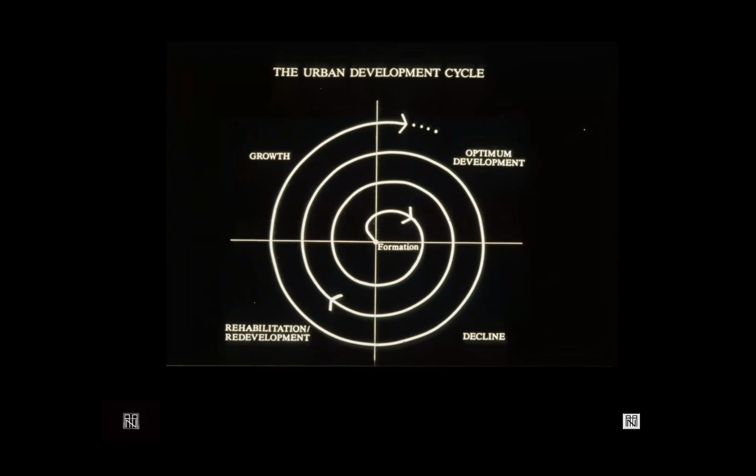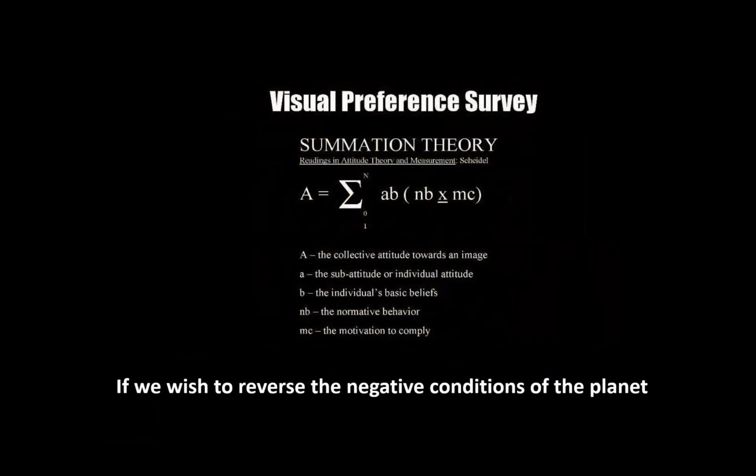You guys also know this diagram, which I've used over and over again, and that everything goes through this phase of evolution. Urbanism goes through this phase of evolution to the point where it formates, it optimizes, it declines, and it rehabilitates in some form. And most of the sketching that I've done through my entire 50-year, 60-year career has usually been in places which are either on the decline or in the next evolutionary stage of redevelopment.